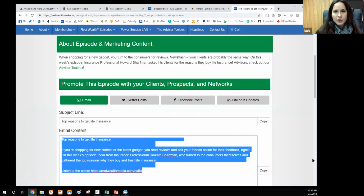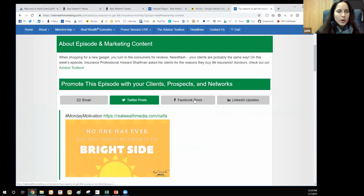This is the free version. And then there's Twitter and Facebook, LinkedIn. All that information is ready to grab and go and prepared and produced. You don't have to recreate the wheel. So that's your free NAFA member benefit.